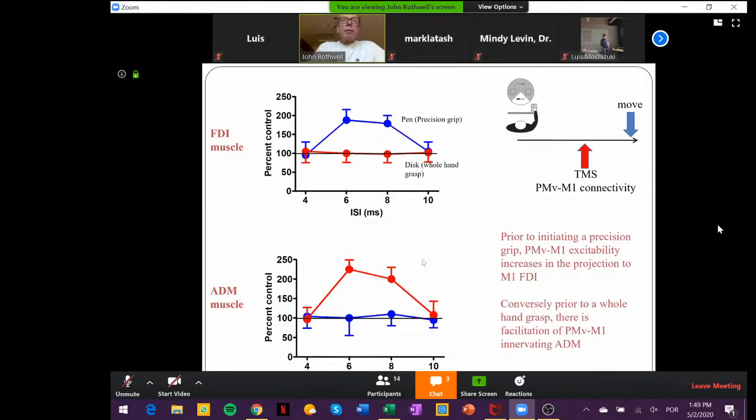Here we go. We see the object and then immediately have to reach and pick it up. And we move over here and we test the connectivity in between these two time points. It's the connectivity between the ventral premotor cortex and the motor cortex. This is the interval, in milliseconds, between the premotor and motor cortex. And this is the change in excitability of the motor cortex.